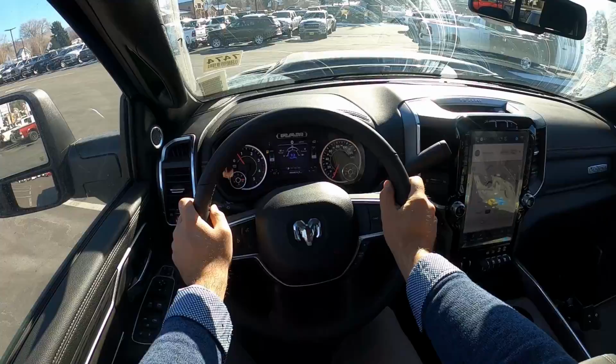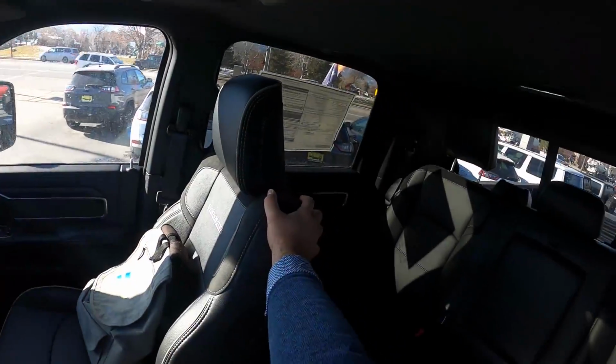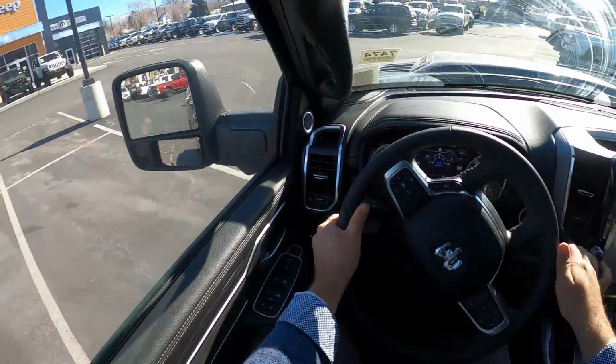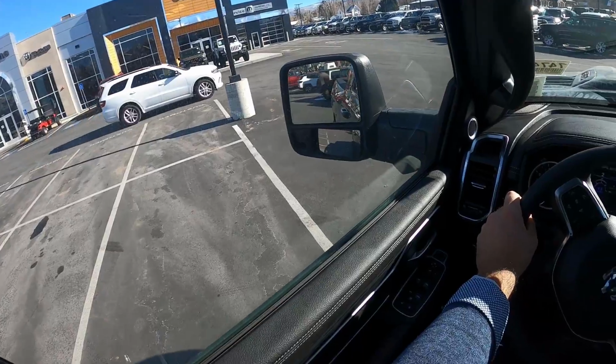Well, let's talk about visibility in this behemoth. Got visibility over the hood, both mirrors, two blind spot warnings, throughout the rest of the rear.